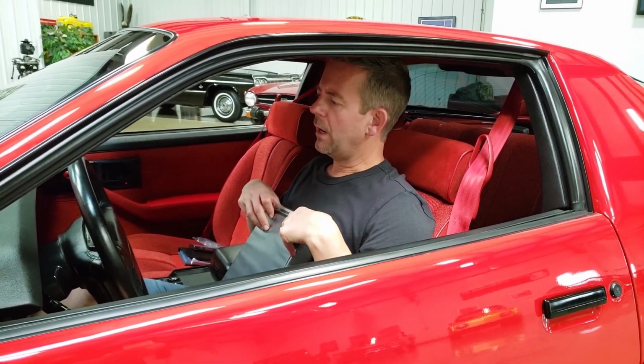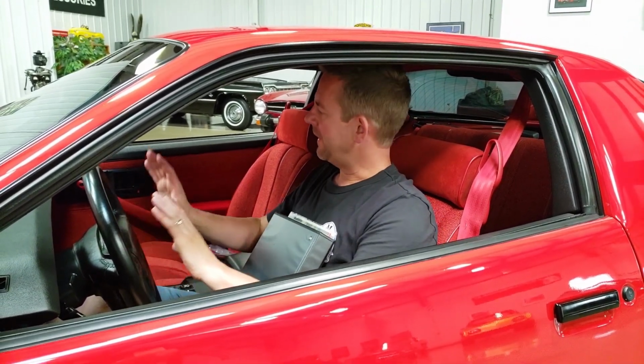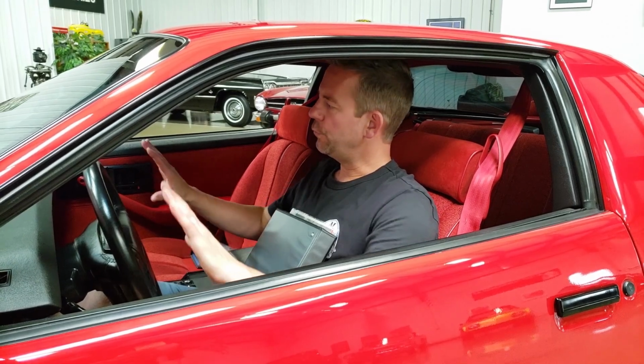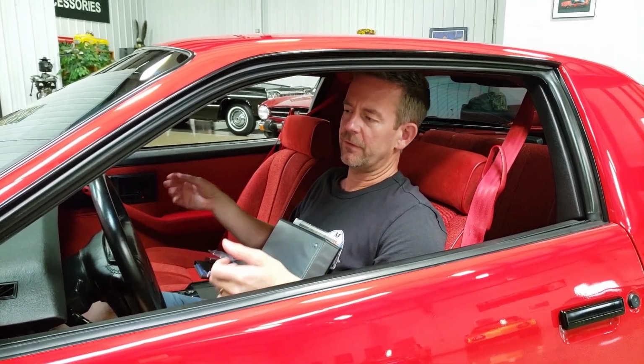They also kept the interior from the 1990 Iroc, which had the airbag and so forth, and this new redesigned dash. So the interior is actually very similar. Most of the changes were to the exterior.